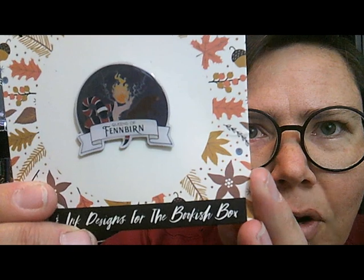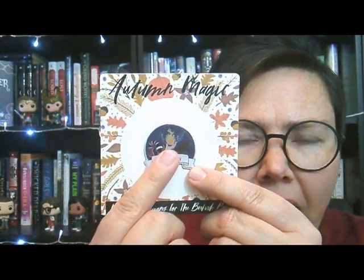Nah. So we have the pin of the month, and we'll pull this out of the plastic for you. This says Queens of Fennbirn, of course inspired by the Three Dark Crowns series. We have a snake, a fire, and a bear, representing the 3 queens. If you haven't read this series, it is utterly fantastic. You must read it in order though, so start with Three Dark Crowns.